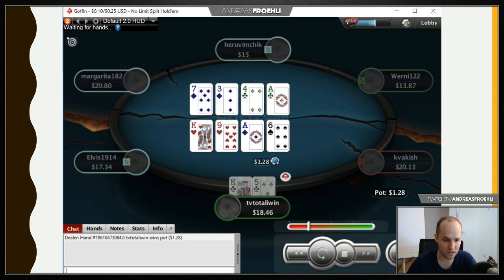Now on the bottom board we also have a king, so that helps a little bit in case our opponent has an ace here. We will also make some two pairs with a 5 on the bottom some of the time.